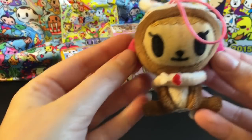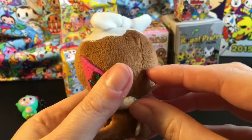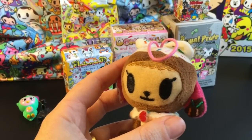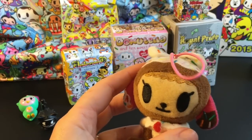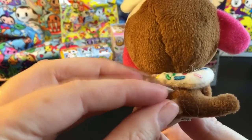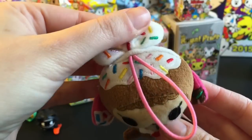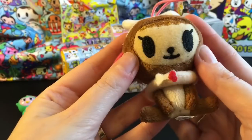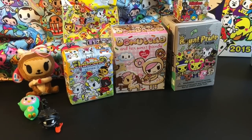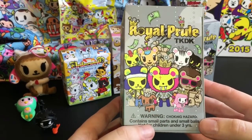Oh, cool. We have the little girl dog, which I don't know her name. Huh. Is that Donutella? I thought the girl was. Oh wow, she's really cute. So she has like the little donut collar. Oh, so cute. She's a pretty good size too. Cool. Okay. Next up we'll do one of our two Royal Pride characters.